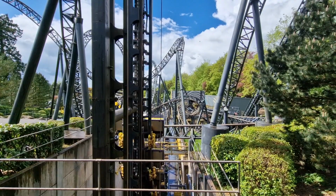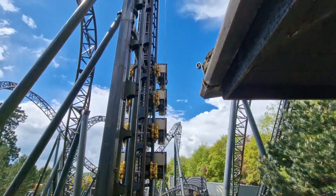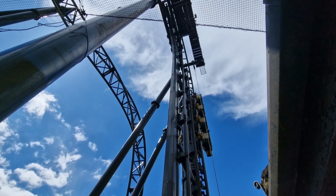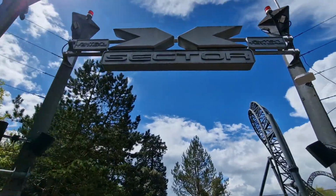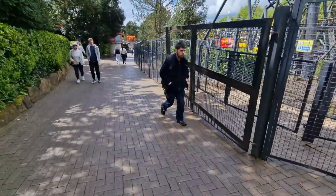There's also a vertical lift hill, and that is the worst bit for me. It makes me feel a bit queasy, this vertical lift hill, but it is a brilliant ride, and obviously I'm going to go on it. I'm an adrenaline junkie. There's nothing I won't go on. I'll put myself on all the rides.